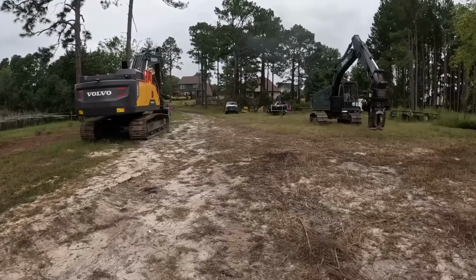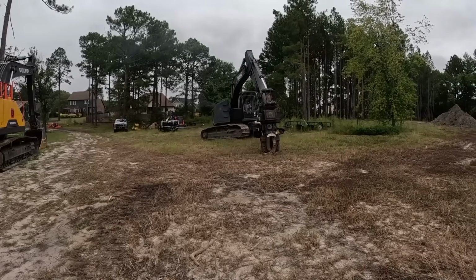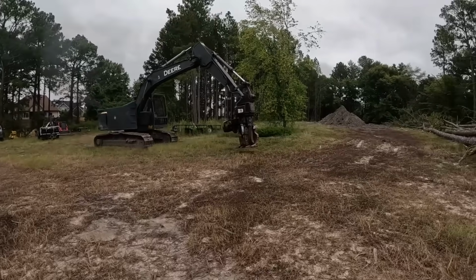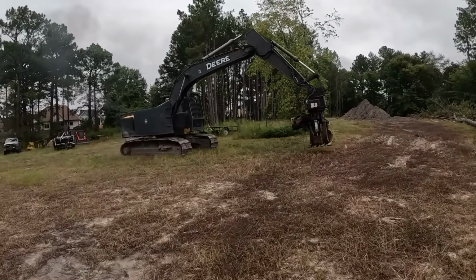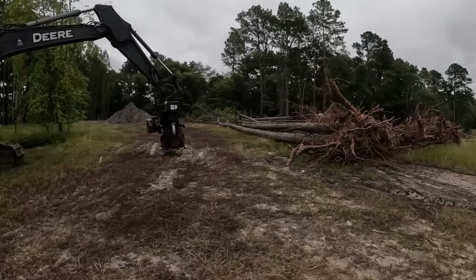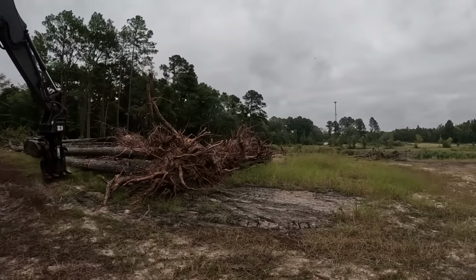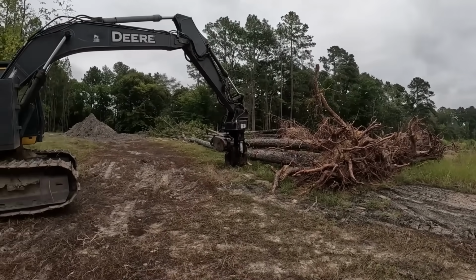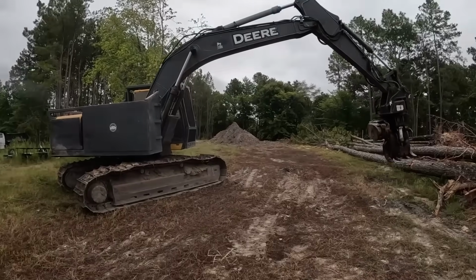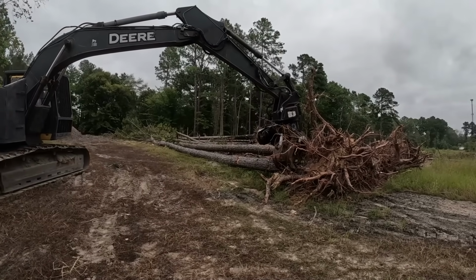I'm gonna take the grading bucket off. He's on his John Deere 200. He's actually got a Rotobeck grapple head on it there. He's gonna cut these trees for me. I need a few logs to kind of get through the busted pond dam. I'm gonna just use these as mats. And I took all these trees down, so we have the easy chainsaw here. So I'm gonna let him cut me some logs out of that. We'll get this stuff cleaned up.